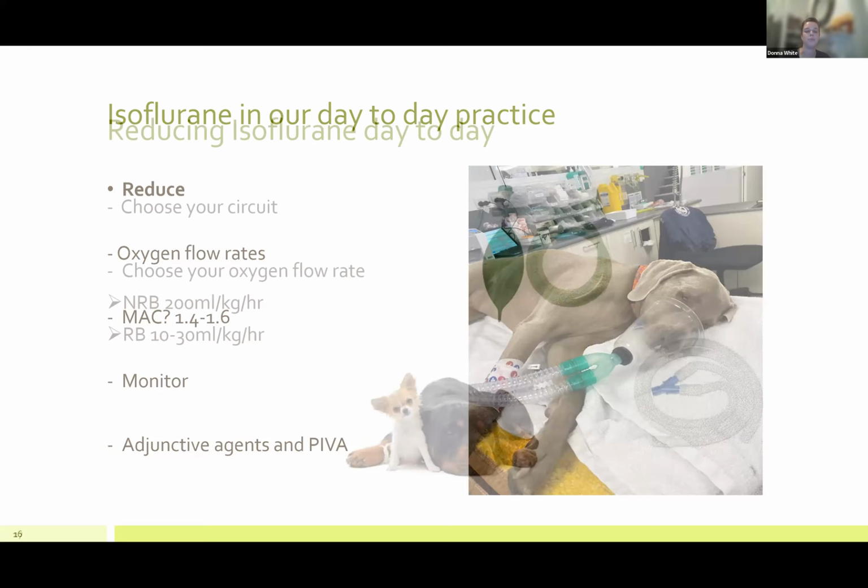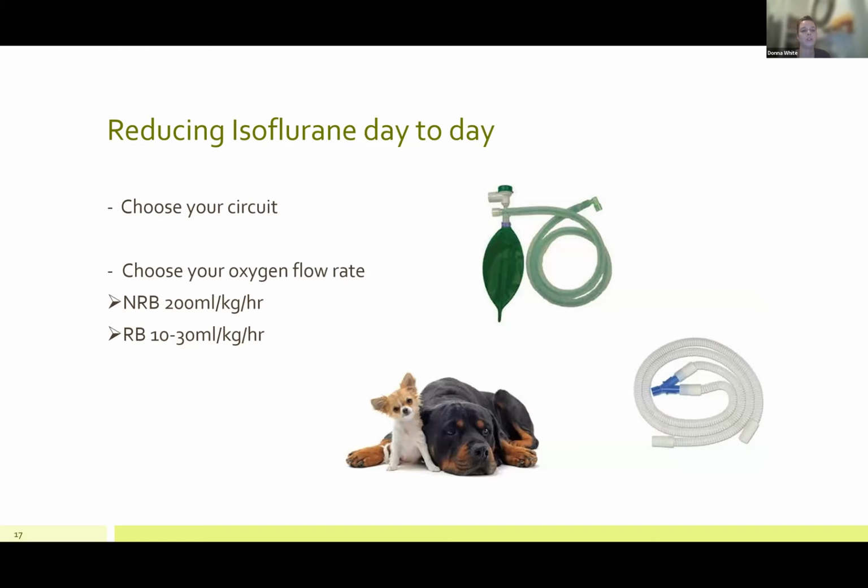So the first thing we can do is use an appropriate oxygen flow rate. It's definitely the first recommendation for medical or veterinary anaesthesia. If you do any research into reducing your carbon cost, it is using an appropriate oxygen flow rate.